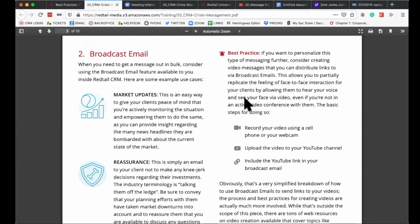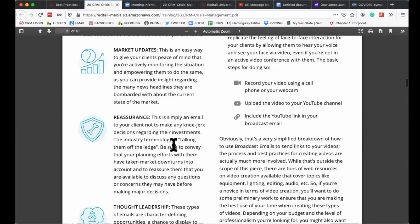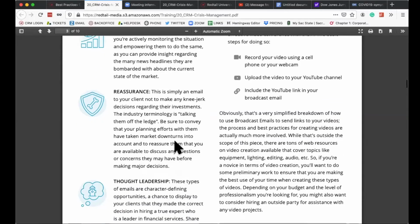this. The other is a reassurance type email. And that's simply reassuring your client, listen, we planned for this. You don't need to worry. There's no reason for you to do any major sell-offs. Your portfolio was designed to handle adverse market events like this. And then the last is just a thought leadership email.